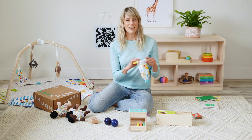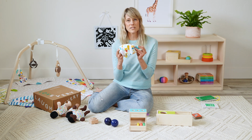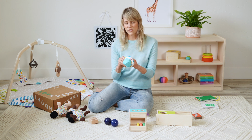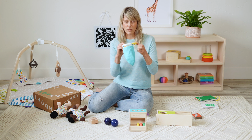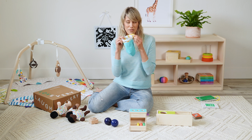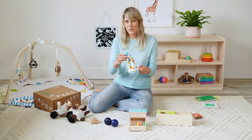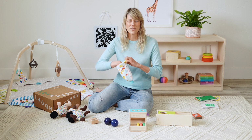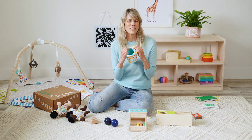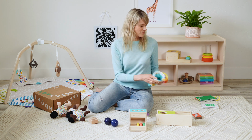We also have a sensory pouch, which is a crinkle and really works their fine motor skills to be able to push this through. They can hold the pouch with one hand. They'll want to oftentimes mouth this. They'll hold it and then they're going to grab this crinkle flower and pull it through. This is really fun for hiding things. You can hide different stones and different found objects from nature, different items around the house, and have them guess and pull those items out of the pouch.